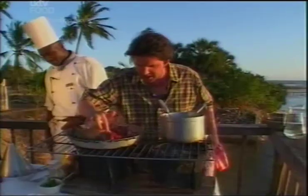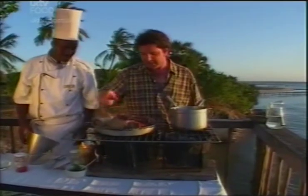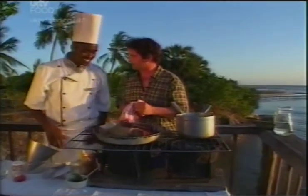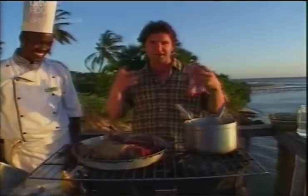Ah, that's sizzling away nice. It's lovely lamb, this very dark colour. Sizzling away, a little bit of colour. Well, not really. Let's pretend that's nicely browned. Imagine golden brown, sizzling, you know what I mean, dry pan, really hot.